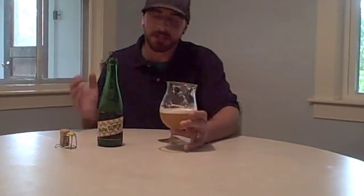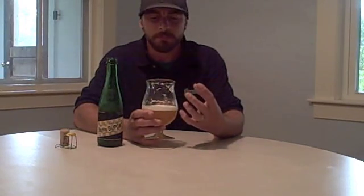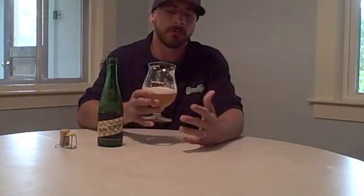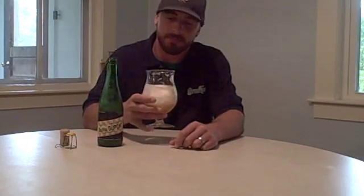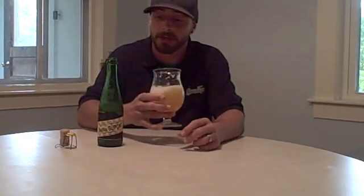It sounds ridiculous, I know, but it just blends together so nicely, and it makes for a fantastically refreshing beer. The carbonation is spot on. It just gets the whole taste going for you, and it leaves your mouth kind of dry, just wanting more, and it's just a great tasting beer.